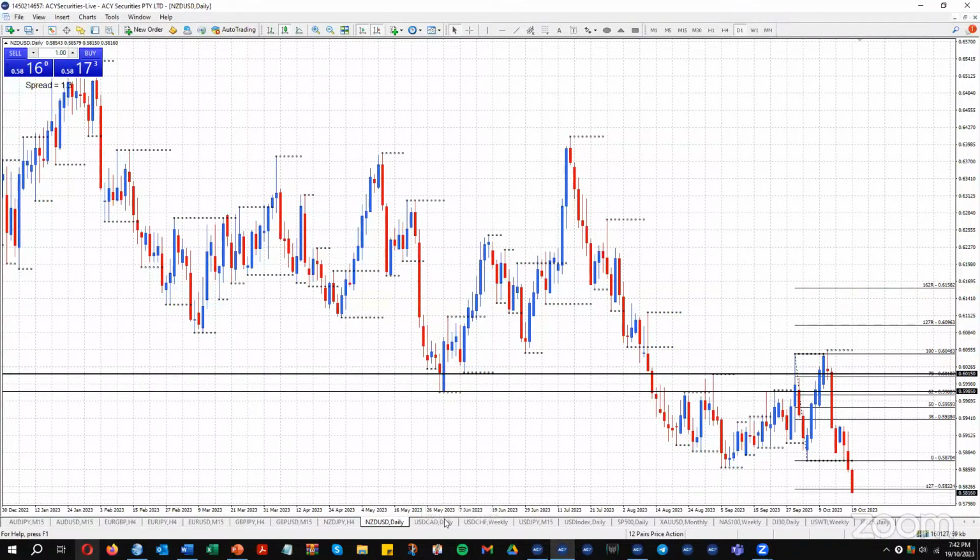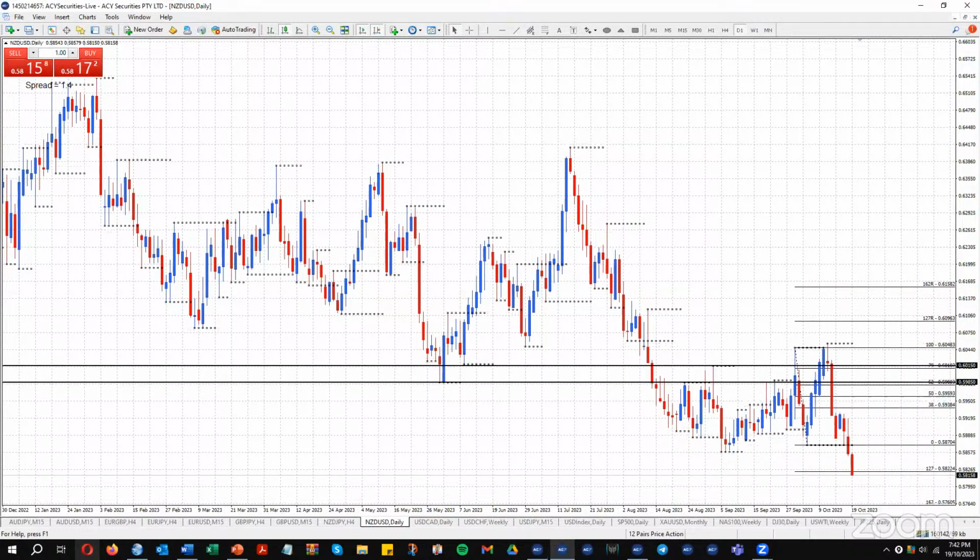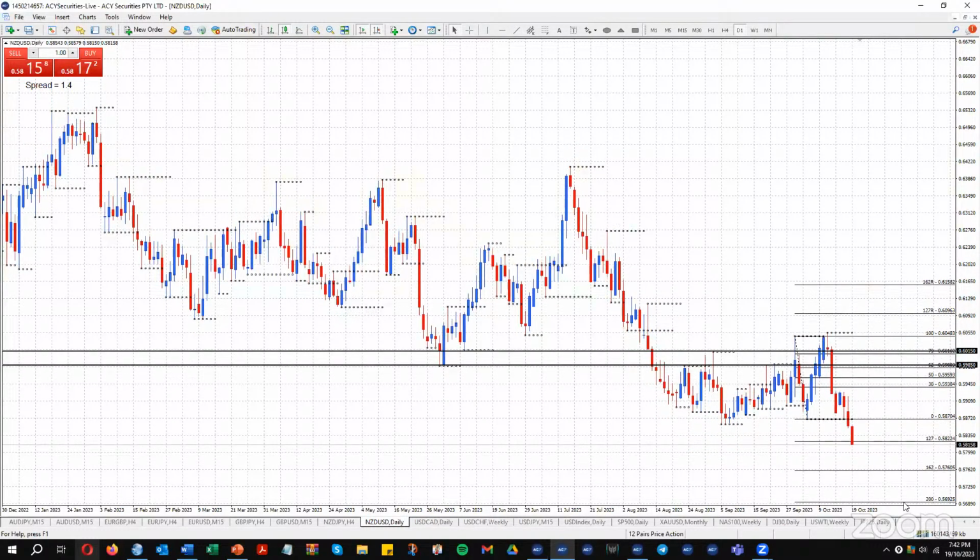All right, so same with the New Zealand dollar there. We're almost at the bottom of the day. Look to sell a rally. In a perfect world for me, it's a rally back to 58.70 to be resistance for a continued move down to 56.92.